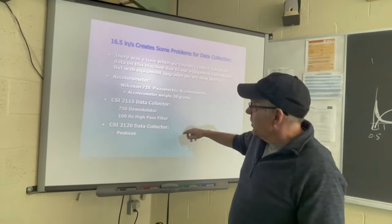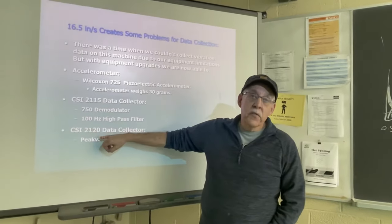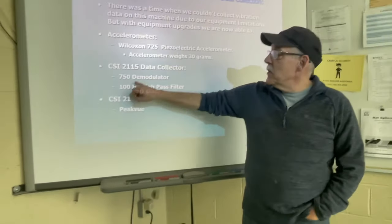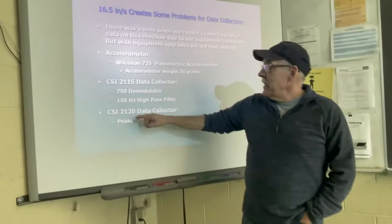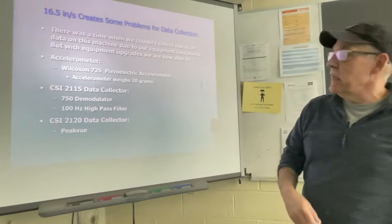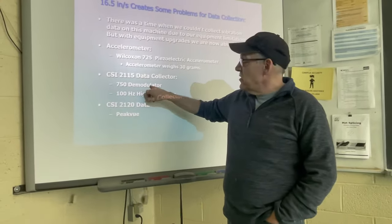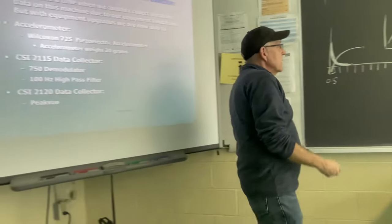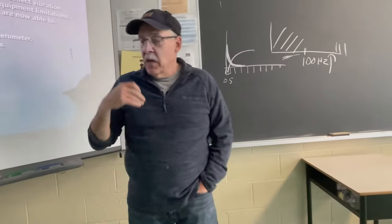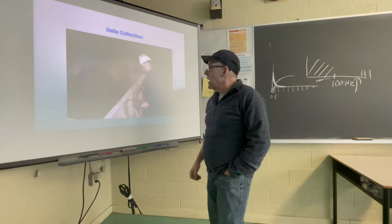We are also using the CSI 2120 data collector, a newer data collector with a few better features on it, and something called Peak View. Peak View is pretty much the same as demodulated energy. It's just their trade name for it. There's Peak View, there's Shock Pulse, there's all kinds. Every company has a name for it, but it's all the same. Demodulated energy just means high frequency. With Peak View, once again, it filters out everything that's down low, and we're just looking at this high frequency stuff. The high frequency range is where early bearing faults would show up. So we have that type of data collector here.